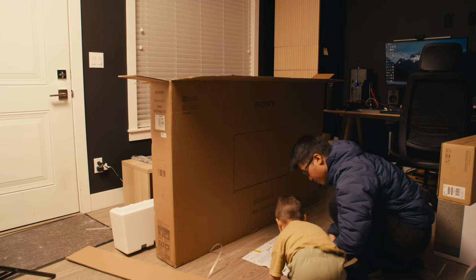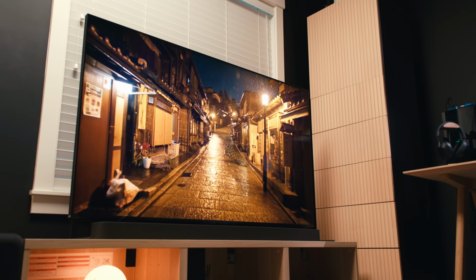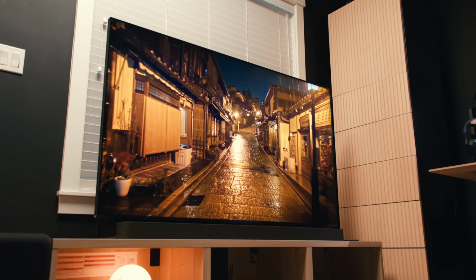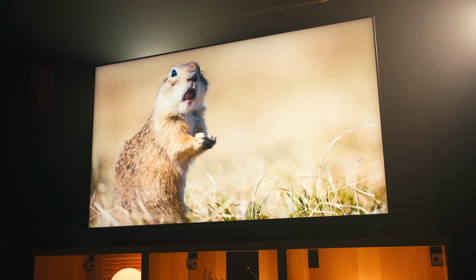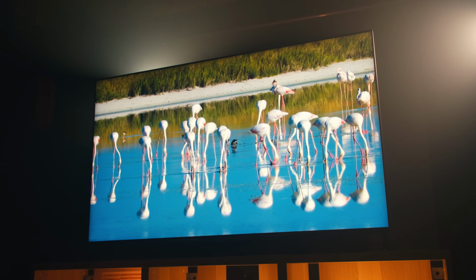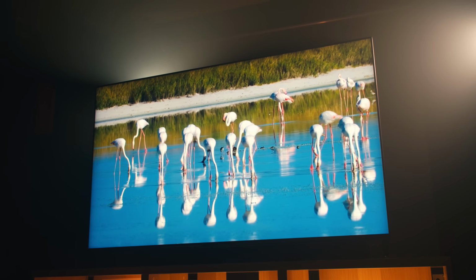Let's start by breaking down this home theater setup. For the TV, we have the Sony BRAVIA 9, which is the brightest 4K TV Sony has ever produced. The brightness itself, though, isn't even the best part. This TV is bright while also managing great out-of-the-box color accuracy. I'm going to put this to the test a bit later in this video.